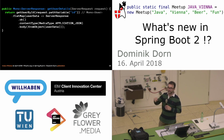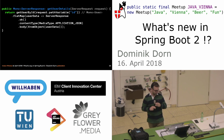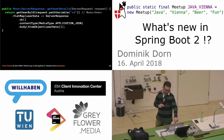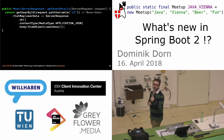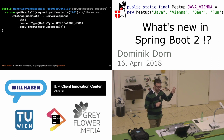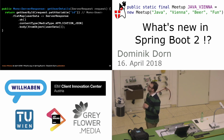What you then do is that you have this Mono, which is actually a monad in functional programming, and you can do a flatMap. What is flatMap doing? It's transforming one monad into another. So I take this Mono of User, take the user out, and transform it into a new Mono of ServerResponse. I'm saying, what's the kind of answer I'm giving? Everything went fine, so it's OK. I say the content type is application/JSON, and then I say the body is from this object, and what's happening behind the scenes is that this BodyInserters.fromObject is now invoking Jackson and transforming our user object to JSON.